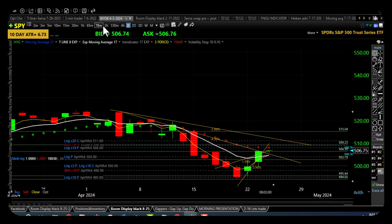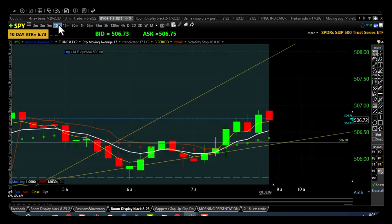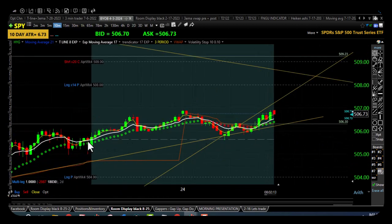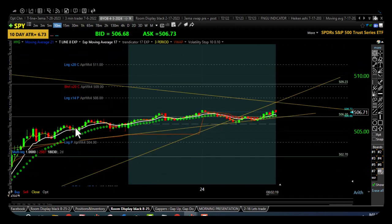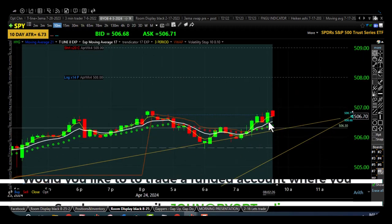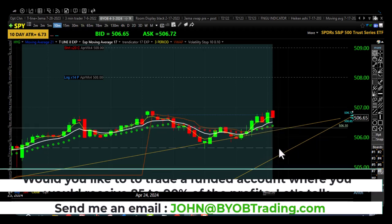Okay, so let's look at this. We have a 2-hour uptrend. Let's leave where we left off. We had a little bit of a 10-minute uptrend. Really, it was more of a consolidation, okay? A lot of chop there. In the pre-market, as of right now, we have a 10-minute uptrend.